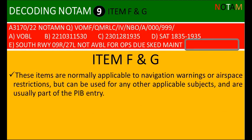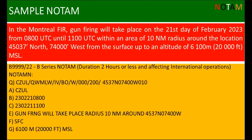Item F and G are normally applicable to navigation warnings or airspace restrictions, but can be used for any other applicable subjects and are usually part of the pre-flight information bulletin entry. Now, I will request you all to read this content and try to write a NOTAM in the international format.